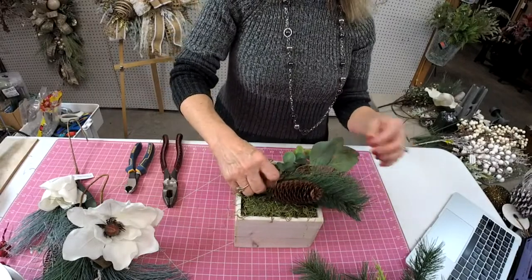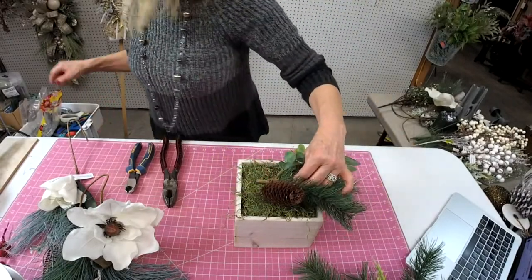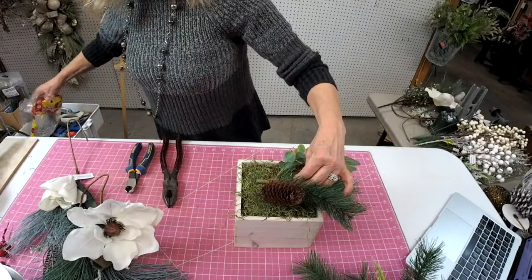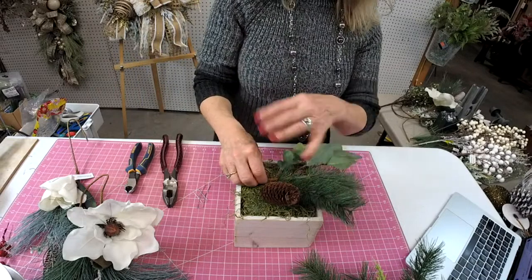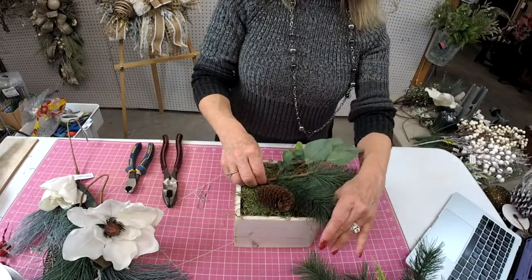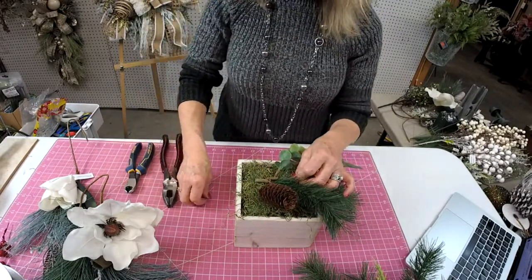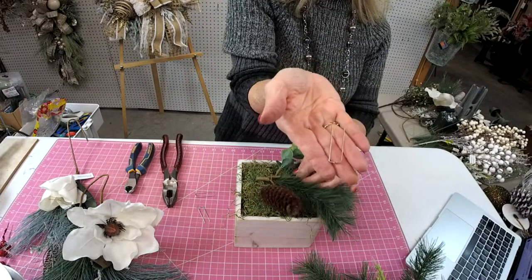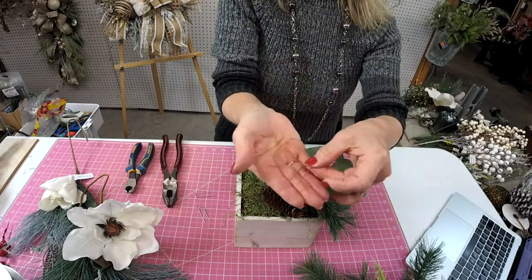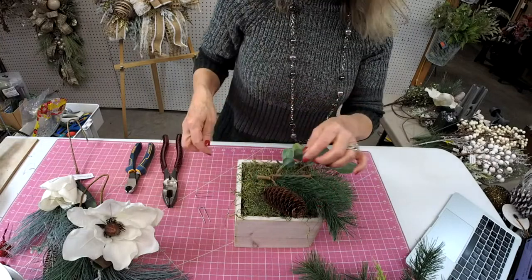Okay. All right, now I'm going to take some floral pins and stick this in there. I don't really have enough stem to drop it down in the foam and then let it drape, but I really want to make sure that it drapes. So let me get my pins here. And a floral pin, all I'm talking about is, it looks like a big paper clip, if you can see that.